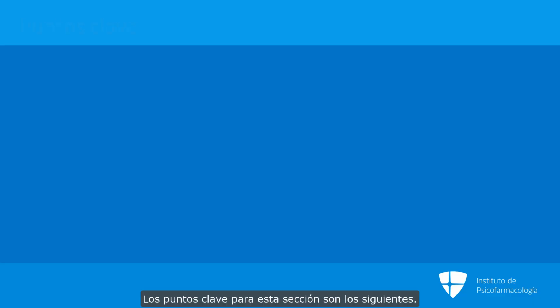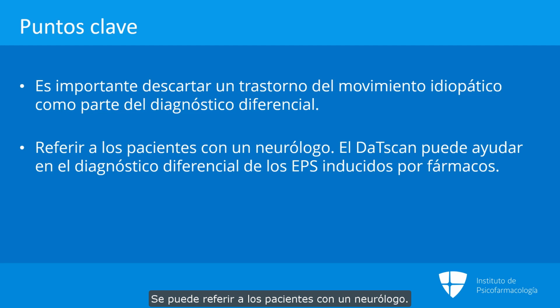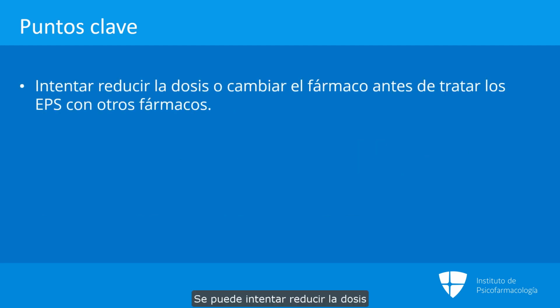So the key points for this section are that excluding an idiopathic movement disorder from the differential diagnosis is an important first step in the treatment of extrapyramidal symptoms. Again, this is challenging. You can refer to a neurologist. And then, as I mentioned, there's some emerging technologies like dopamine transporter SPECT scanning that might be helpful. Avoid polypharmacy and side effects. You can try dose reduction and alternative drugs first before introducing drug to treat these symptoms.